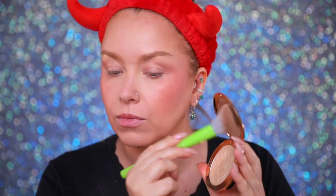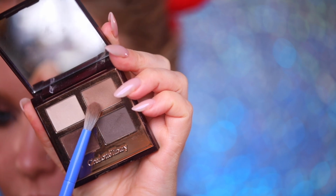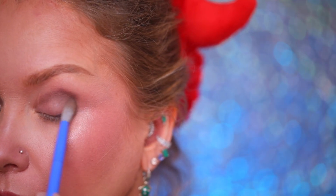It's a pressed bronzer in the shade Medium. I also add some highlighter with a fluffy brush for light coverage of sparkle. Moving to the eyes, I used two shades from the Sophisticate palette, blending my crease and creating a smoky outer V.